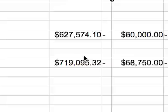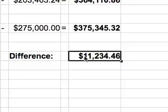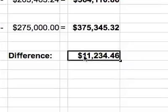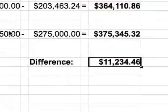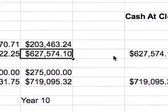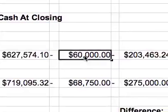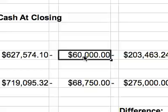What I'm about to show you, based on this one decision that you might make from this video, could be the difference between you making or not making $11,000 in this example. So this one decision that you might make based on this video in this example could net you at closing $11,000 more dollars. Here's how we came up with that number. In scenario 1, the property is worth $627,000, but you need to take out of that the $60,000 that you originally put in, because that's not really a gain.